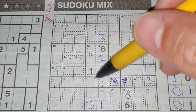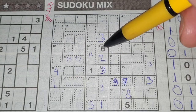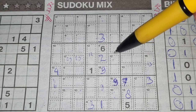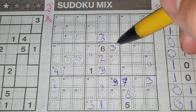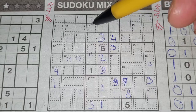Alright, so now we have in this big square one sharing box. 13 plus 8 is 21 plus 9 is 30. 30 plus 12 is 42. So 45 minus 42 is a 3. In the box of 7, the combination will be 3 plus 4.